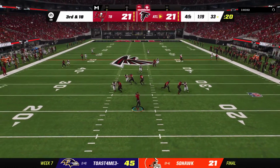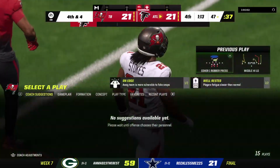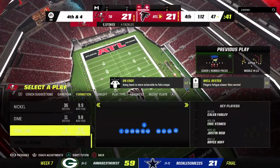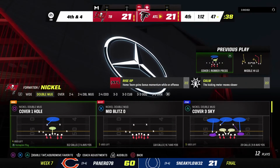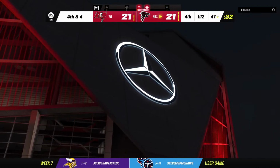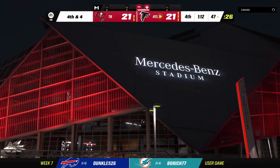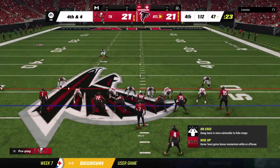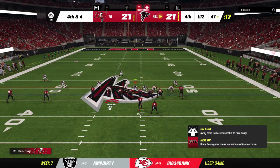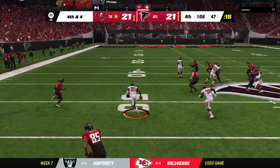Now on third and long, they'll look to throw. He will find his man Chase, complete. 14 yards is the pickup there, but it'll still lead to a fourth down. Now the Bucs going to use the first of their timeouts as they'll head to the sideline and talk over what to do next. On fourth down, Moyer. And this is going to be intercepted.